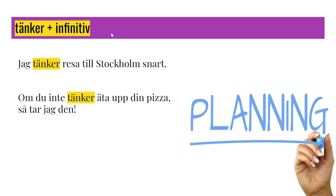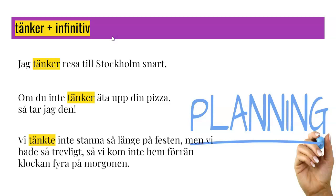Om du inte tänker äta upp din pizza så tar jag den. If you're not eating your pizza, I will. Vi tänkte inte stanna så länge på festen, men vi hade så trevligt. Så vi kom inte hem förrän klockan 4 på morgonen. We weren't planning to stay very long at the party, but we had such a good time, so we didn't come home until 4 o'clock in the morning. Planning.